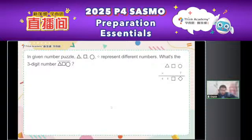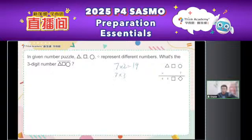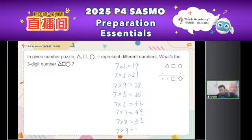We start from this number times 7. We know it has a carryover, but at most how much can it carry over? Let's write it down. 7 times 1 will not involve any carryover. If it involves carryover, 7 times 2, we get 14. 7 times 3, we get 21. 7 times 4, we get 28. 7 times 5, we get 35. 7 times 6, 42. 7 times 7, we get 49. I think we cannot accept that, but let's write it down. 7 times 8, we get 56. 7 times 9, we get how many?